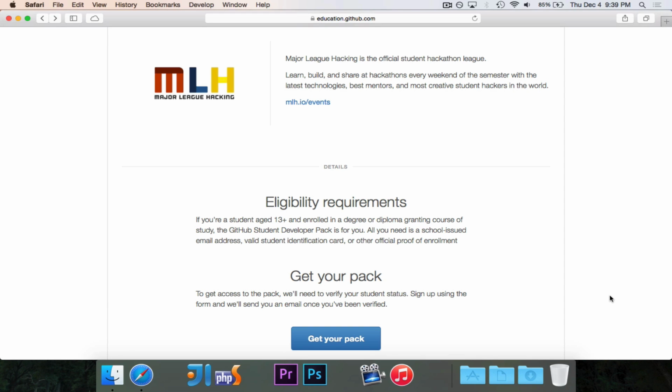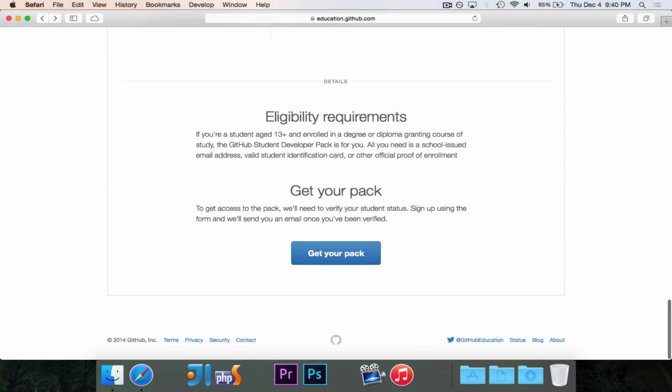When you click Get Your Pack, you sign in with your GitHub account, make sure that you have your student email set up and linked to your account. You take a picture of some form of identification, and you fill out a little bit of extra information, just a couple of questions. And then if you're accepted, you'll get your pack. And mine was pretty quick. And once you get it, you can begin taking advantage of all of these awesome things.